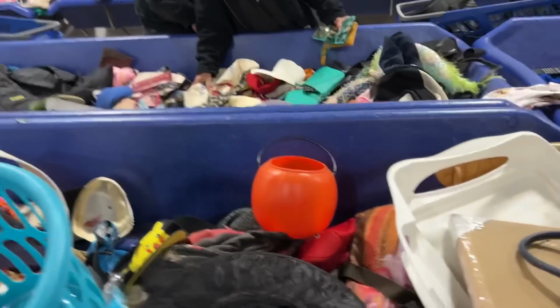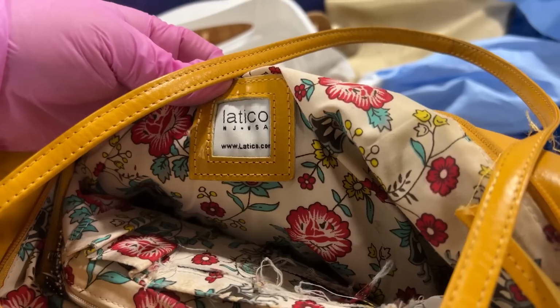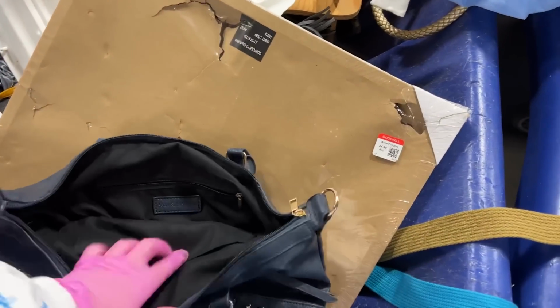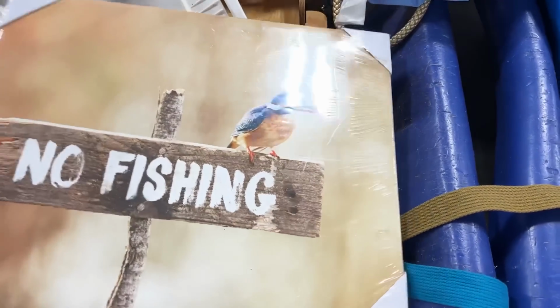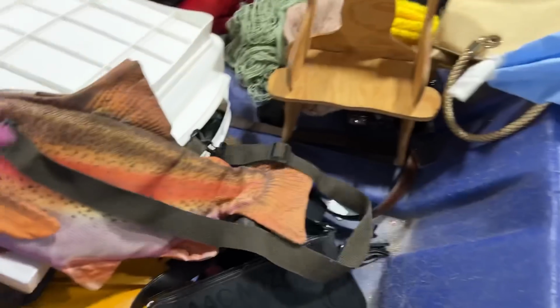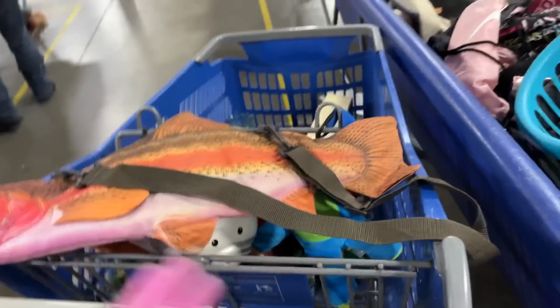Oh, bags and purses, cool. I like a nice mustard bag. USA. I like it. Okay, how about this? Pretty cool. No fishing. Here's a fish pack. Pretty cool bag, if you ask me. Nice fish pack.